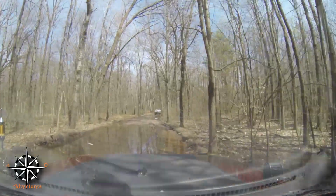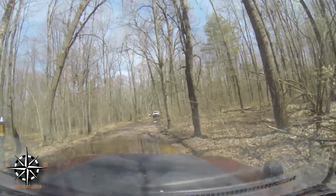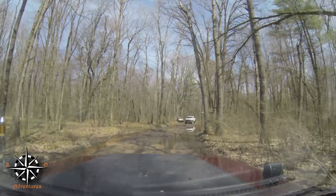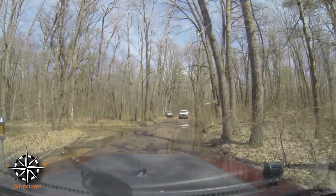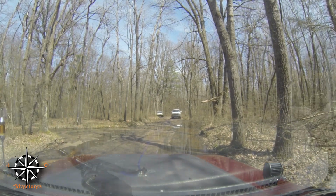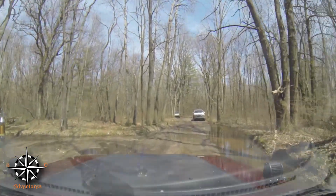Here's our first big water hole of the day that we got into. It wasn't too deep or anything, but we did run into some other people coming at us on the trails too, doing the same thing we were doing. Trying to practice our social distancing, but trying to enjoy ourselves at the same time.